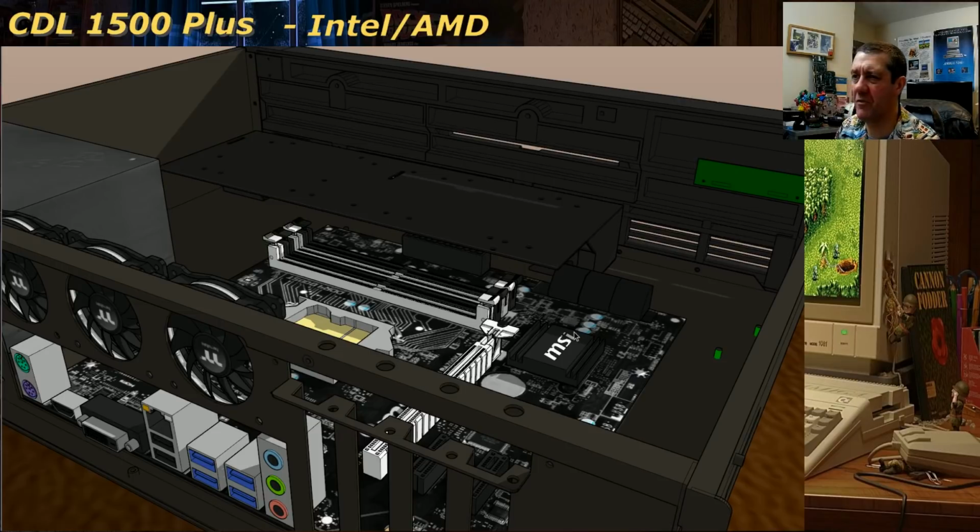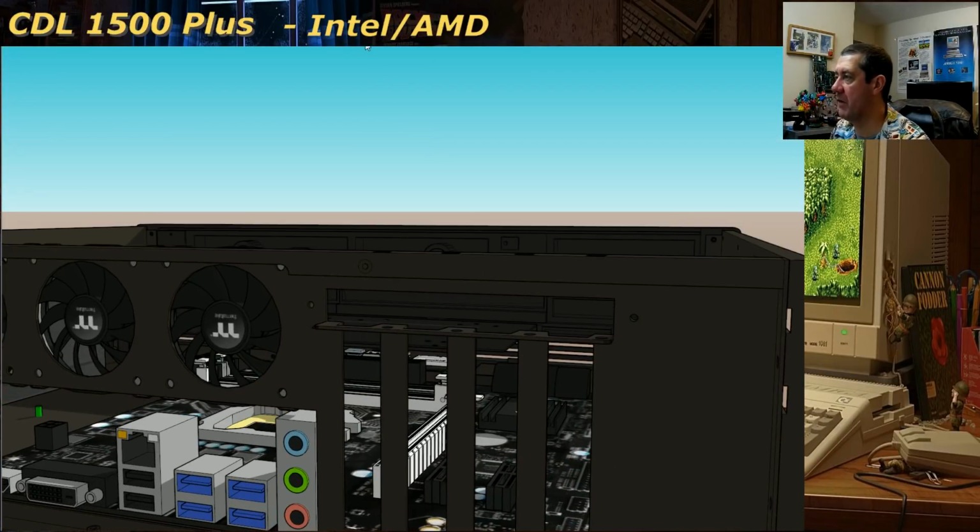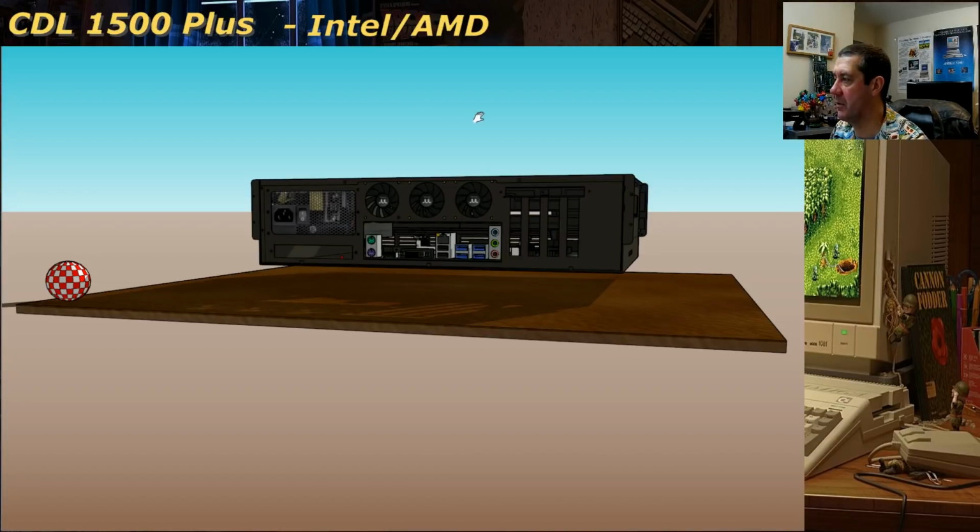I'll probably do some reference boards that I recommend. But any Mini ITX, because I know that they all fit. It's really designed for Mini ITX. So now we've got this. You can see I've got my slots. Let me bring it a bit closer.